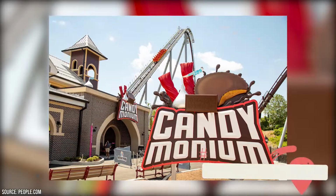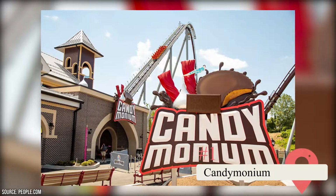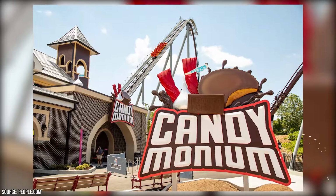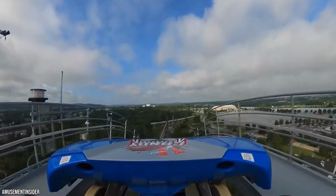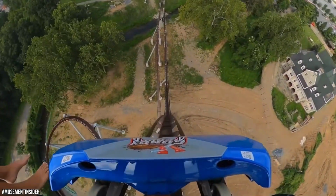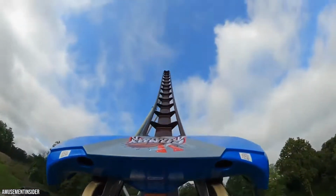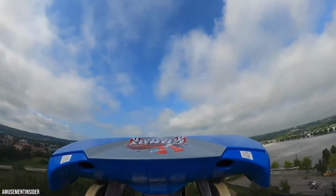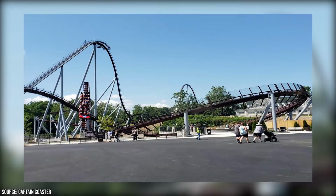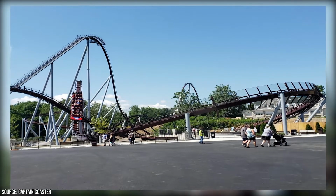Pennsylvania. Candymonium. Candymonium is the newest roller coaster there, and it's one of the few that actually pays homage to the Hershey Company's status as one of the country's preeminent candy manufacturers. Though candy is sweet and typically beloved by eaters of all demographics, visitors might want to be a bit more selective about whether or not they try out Candymonium. The roller coaster was intended to be the most thrilling in all of Hersheypark. While there are plenty who debate whether or not the coaster actually succeeded in that goal, there's no doubt it ranks at least somewhere close to the top.